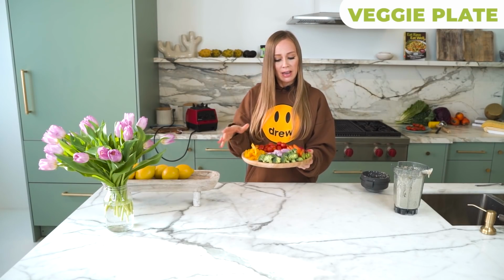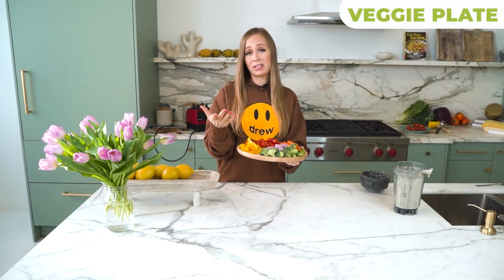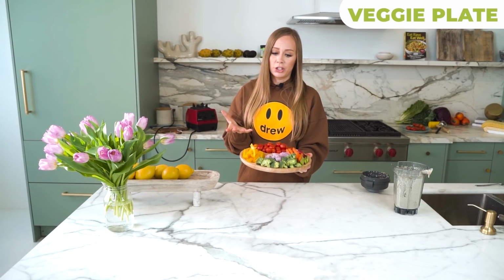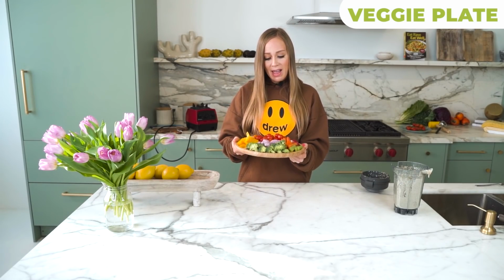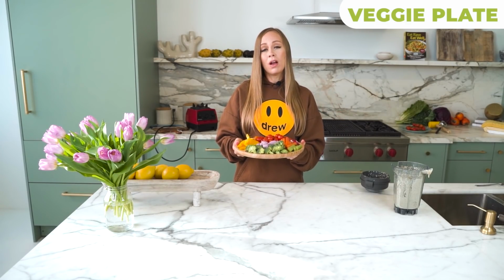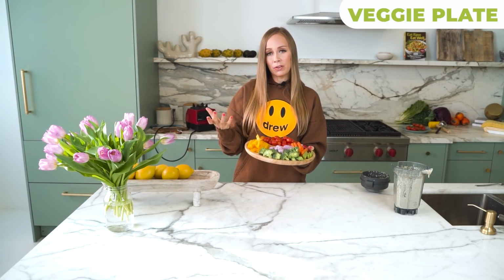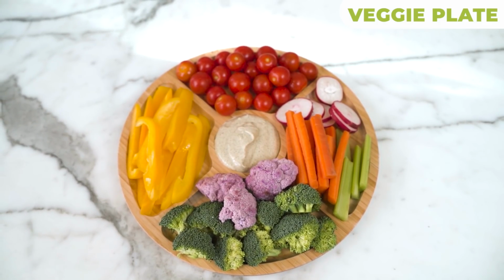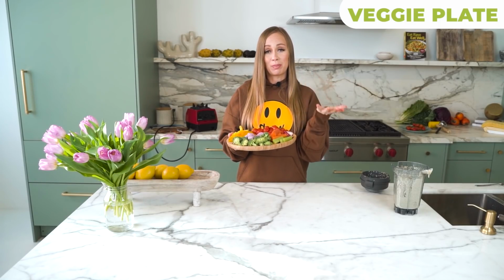So delicious. And this is just a veggie plate. It's not really a traditional type meal you'd think of, but it's really satisfying and you feel great after eating all these crunchy vegetables. So delicious when paired with the dip. And just so many benefits. These foods have the water content, the enzymes, so they're not as hard to digest as the cooked foods, which lack the water content and remove a lot of the enzymes. So that's why you feel so amazing after, and I can't recommend this plate enough.